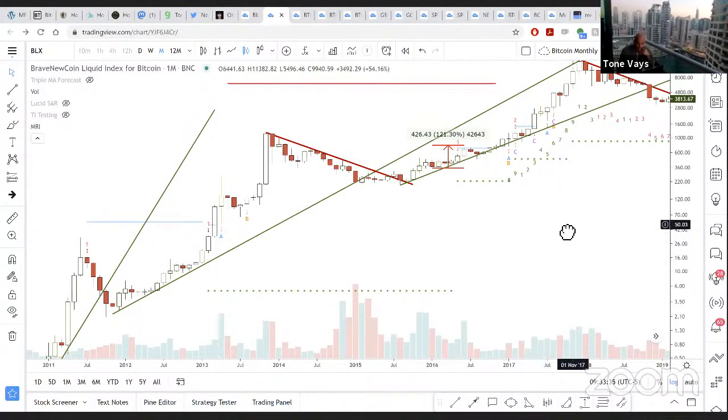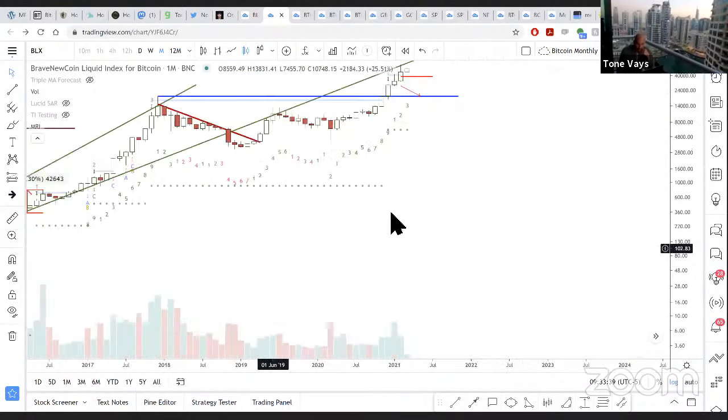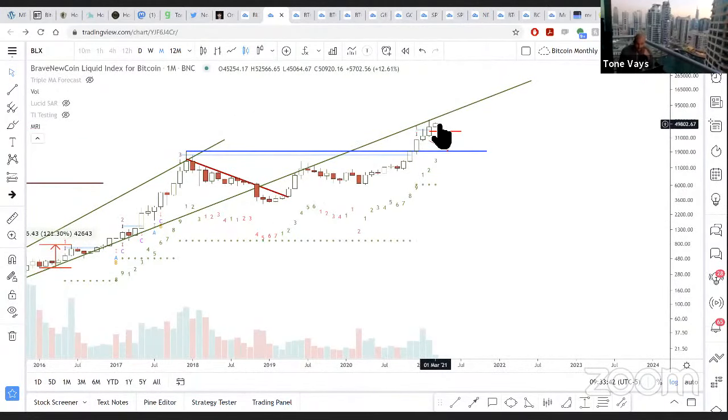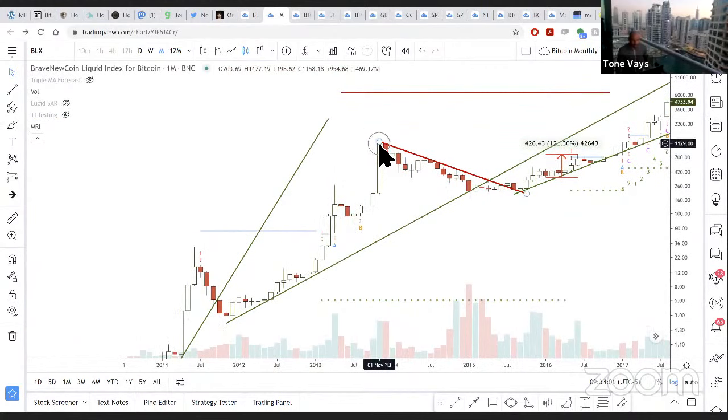The two things that have always been bothering me about the BLX: one is that the data only updates once a day, so you don't get a real-time look. Other than monthly charts, it's not very useful. It's not even that useful on a weekly candle because you still have to wait for the end of day for that candle to update. And the other thing that has always been driving me nuts is that I don't have an MRI top right here at the top of the 2013 market, because I know that's an MRI top from other exchanges.